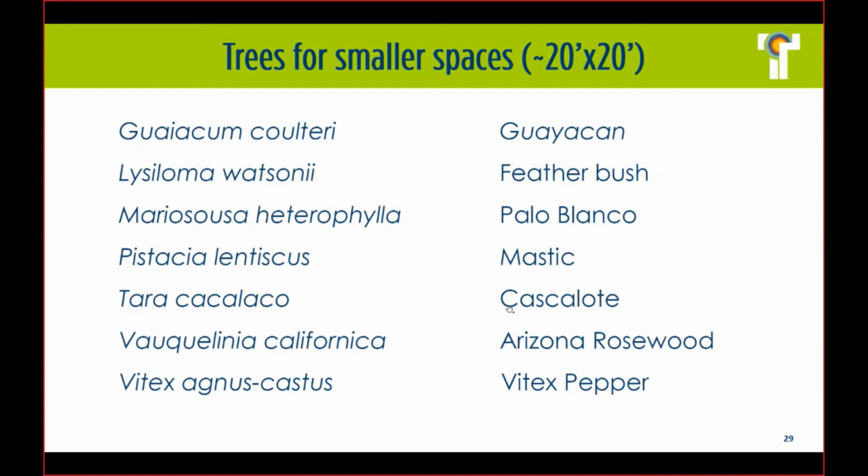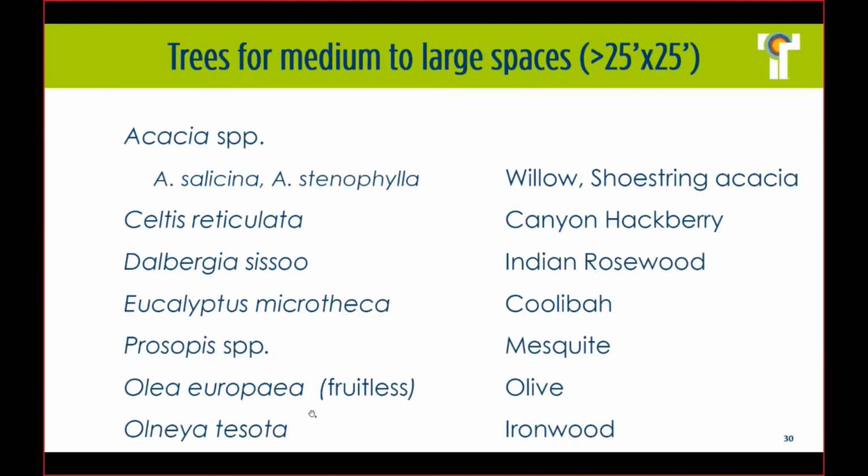They have prickles along the trunks. You can get a prickleless, they call it thornless, variety as well. Arizona rosewood, I think that's highly underrated and underused here. Definitely a replacement for oleanders. Nice white plumes and flowers in the spring. Nice evergreen growth. The Vitex pepper, of course, has different shades of purple flowers. They do get a little naked, shall we say, in the wintertime when they drop leaves and look a little bare, but boy, they come back out in the springtime, just fantastic color.